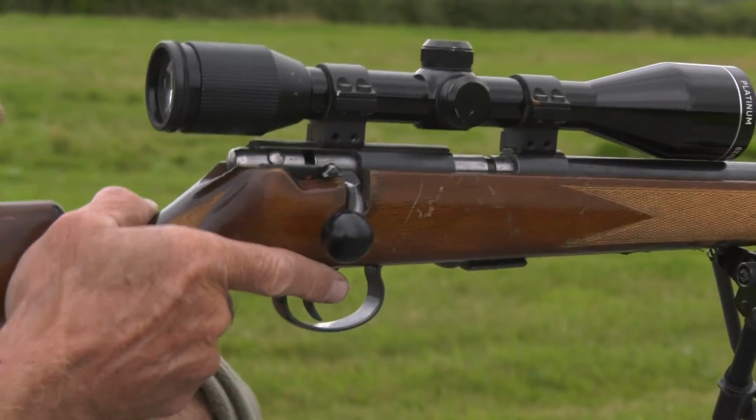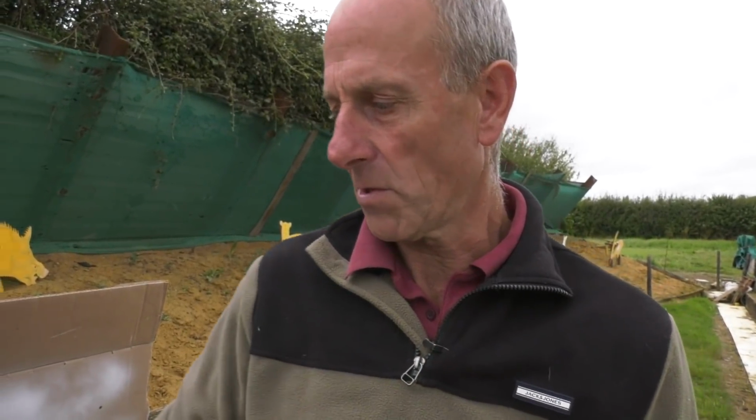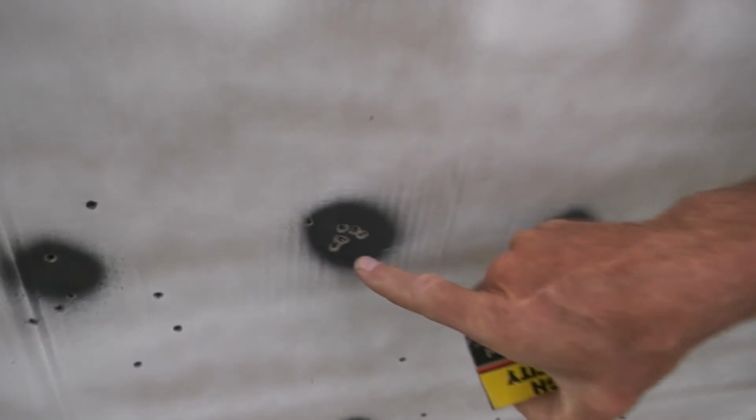Perhaps my rifle is not suited to high velocity 2-2 ammunition, so I found this. I've just stuck that down, 5 shots, or 6 shots actually, at 70 metres. And we've got one flyer there, and a lot of that is within an inch.